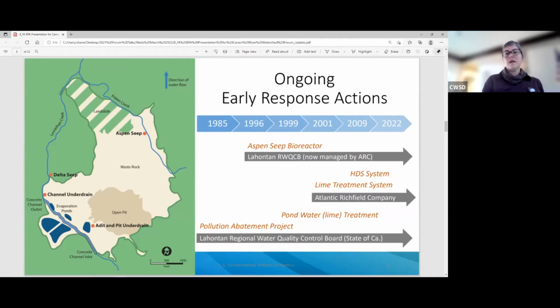And they implemented first the pollution abatement project. And then about, what is the math? About 10, 14 years later, they started treating with lime. Just before that, there was a project up at the Aspen Seep, first implemented by the Lahontan Water Board. And then subsequent to that, the site was listed on the National Priorities List in 2000 as a Superfund site. And shortly after that, Atlantic Richfield was then at the table, and they started implementing remedy in a couple of the other sources.